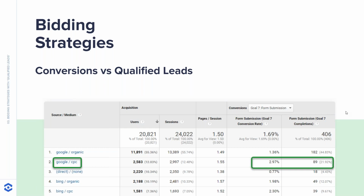This image is from Google Analytics, and I love Google Analytics. I do all my goal completions or conversions in Google Analytics. You can see here Google CPCs, Google Ads, with almost a 3% conversion rate, which in this industry was great. 89 forms filled in. This is what I used to go to the client with: hey, we've got 89 forms filled in, isn't that great? And they'd say, can we see those leads? And it's like, well, we can, but it's going to take a lot of work.